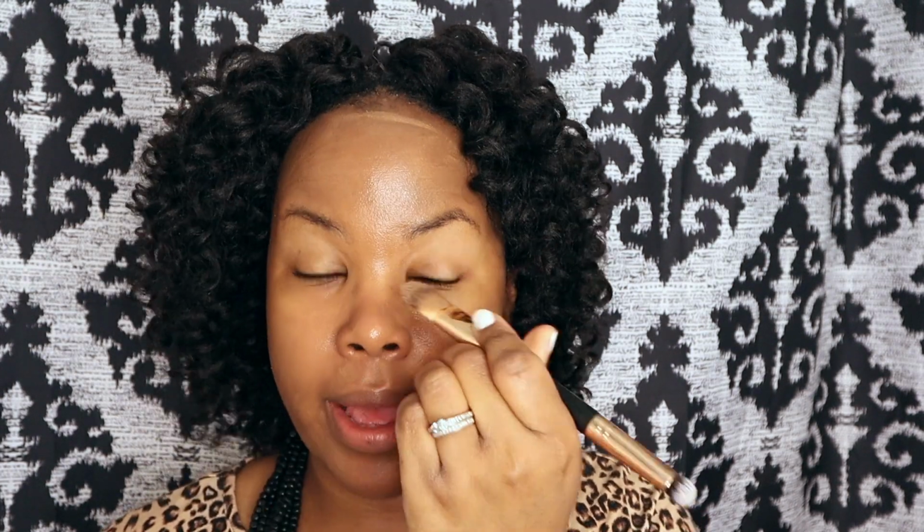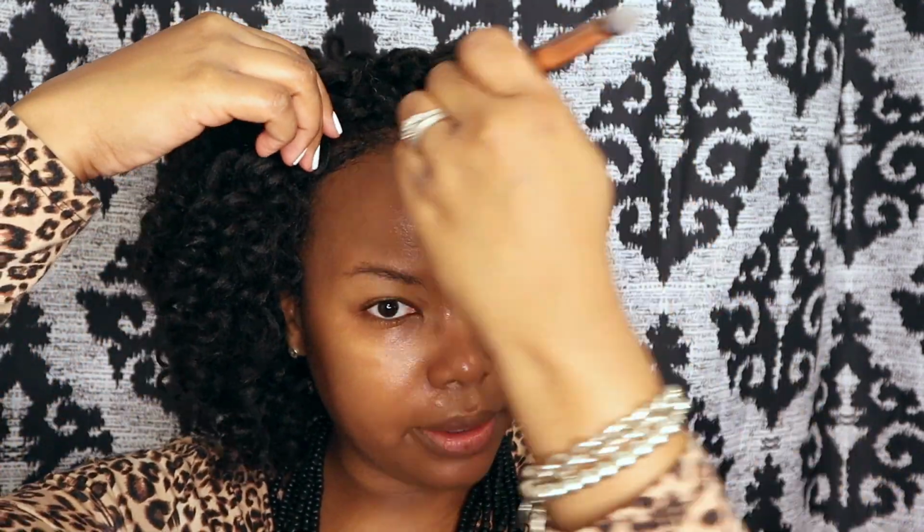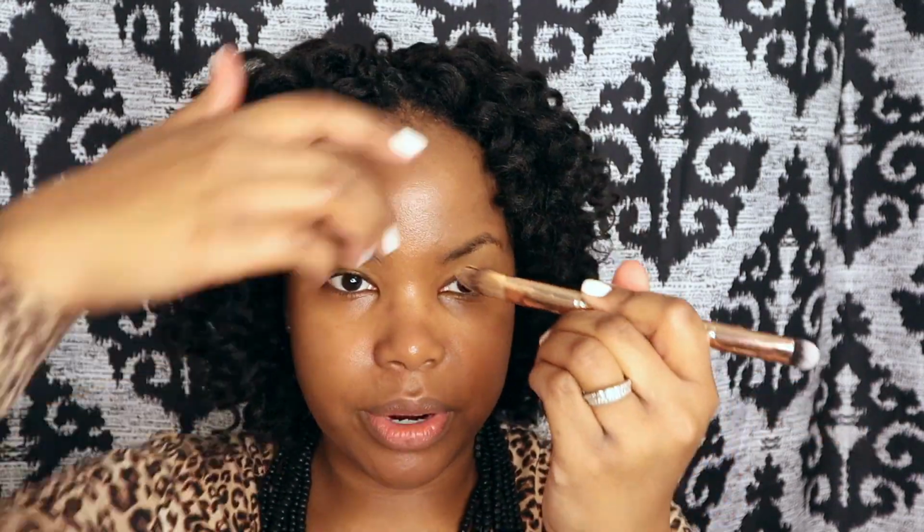I don't have any type of product on my face, no concealer or nothing, so that's just what this product added. But you could use a foundation brush, you could use a buffer brush, you could use a beauty blender, any of those, or a combination of those products. Like I worked it in with the foundation brush, but I may go over it with one other brush just to see. I actually like how that looks.